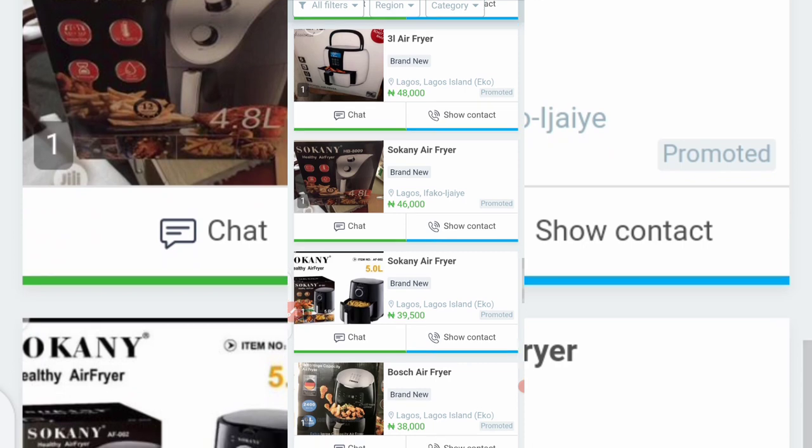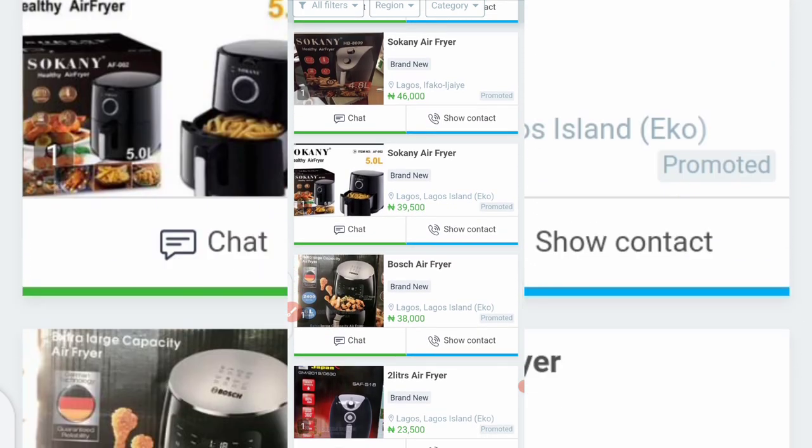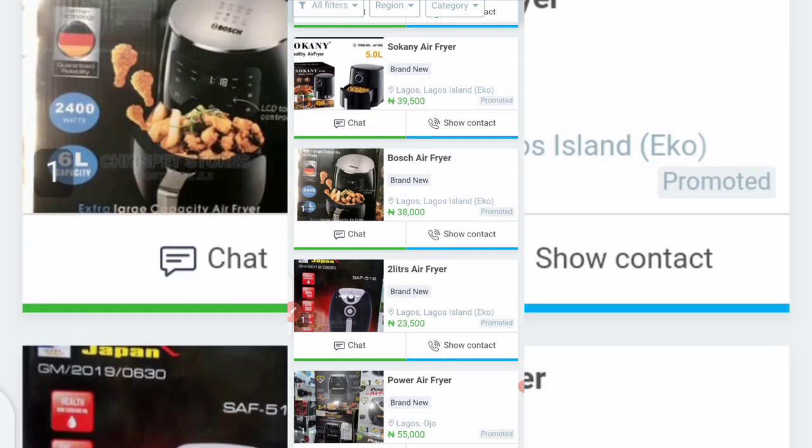You can see different prices for different types of air fryer here, 39, 5, 38. Guys, you can sell this for almost 50k. Yeah. Just enter any supermarket around you or any store around you that sells this product. Ask them, how much do they sell air fryer? Ask them the liters they have.